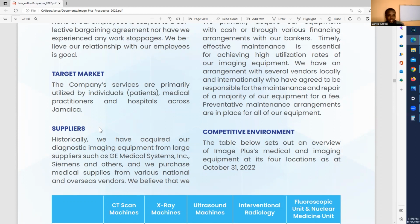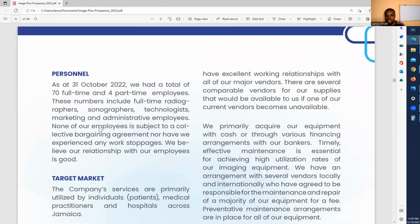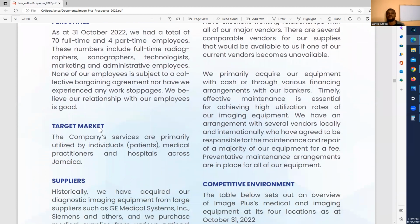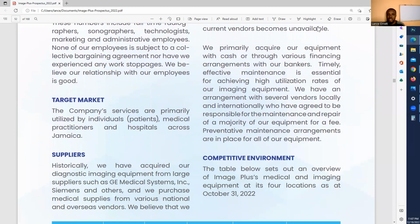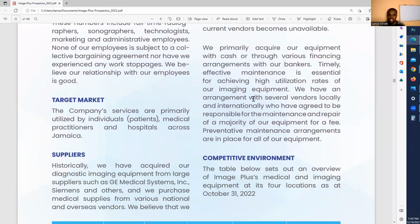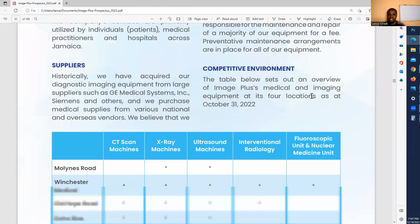Historically, we have acquired our diagnostic imaging equipment from large suppliers such as GE Medical Systems Incorporated, Siemens, and others. We purchase medical supplies from various national and overseas vendors. We believe that we have excellent working relationships with all our major vendors. There are several comparable vendors for our supplies that would be available to us if one current vendor becomes unavailable. So this is very good. We primarily acquire our equipment with cash or through various financing arrangements with brokers. Timely, effective maintenance is essential for achieving high utilization rates of our imaging equipment. Yeah, so that's very crucial.